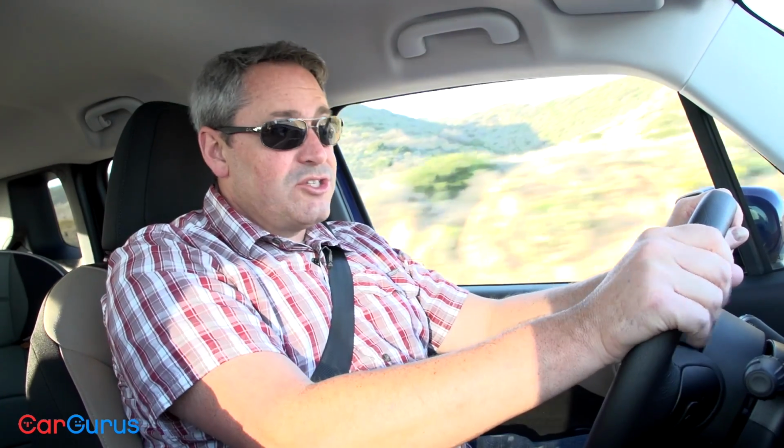Now, the 2.4-liter doesn't really have any trouble feeling responsive around town or maintaining extra legal speeds on a freeway. But acceleration is not what I would call quick, and the more people and the more stuff you put inside a Renegade, the slower it feels.